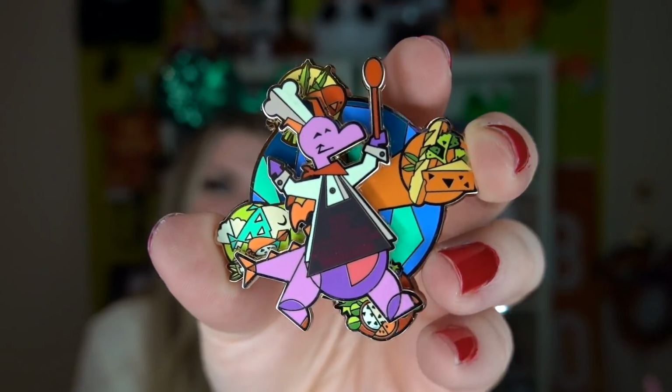What I love about this is that his apron actually has all of the printing of the words on it, and so the pin really isn't interrupted by words, if that makes sense. So it's kind of nice that you would expect something to be on his apron. So I love that they decided to put the lettering and the wording on the apron itself. And then around him are all different types of cuisine, which I thought was super fun.